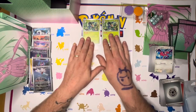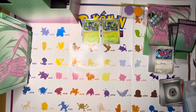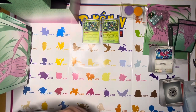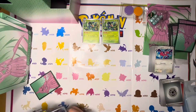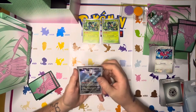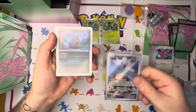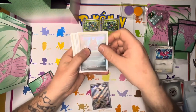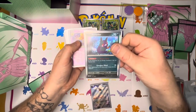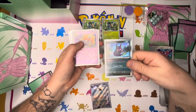Favourite? Yes. Okay. Let's just put the two over there for now, because we're not looking at them. Okay. We have a Young Bundle promo card. The Mopeko. Just trying to make sure it doesn't get hit by the light too much.